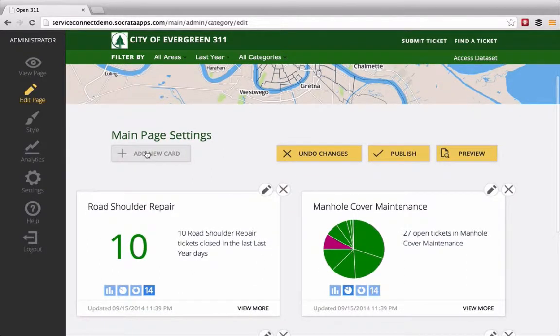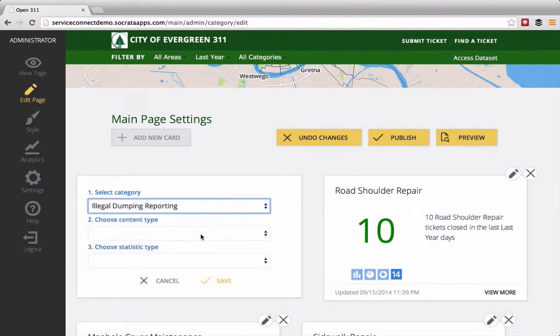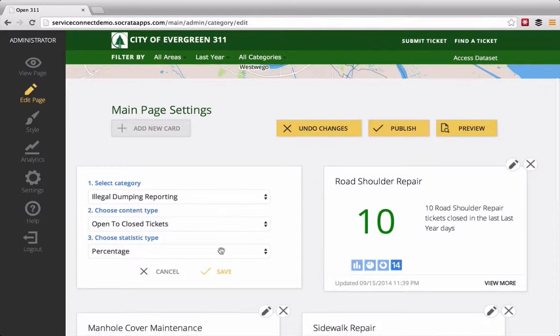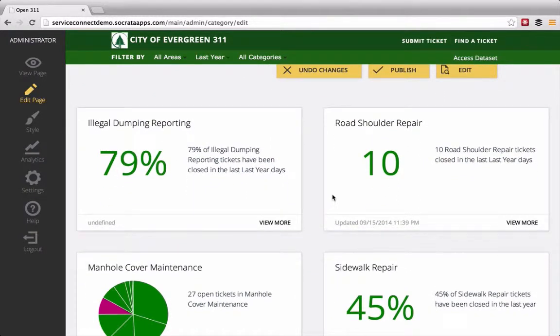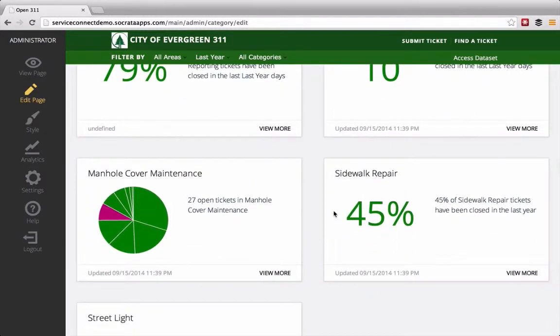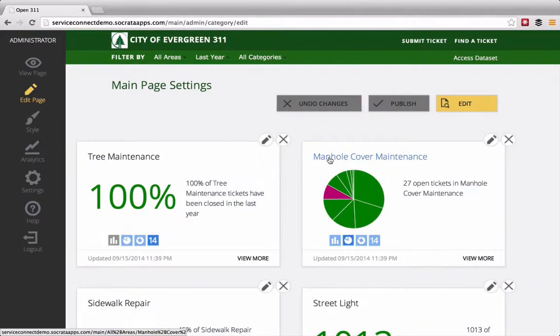I can also go ahead and add in new cards. So once again, if I wanted to look at, say, illegal dumping reports, open to closed tickets, and then percentage, we can save that again. What's actually nice about this is now that I've saved it, we can preview what's there. So I can get a look ahead of time at what is going to go on and what my end users are going to see when they hit the specific site. If I'm interested, I can go ahead and publish, or I can undo changes.